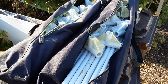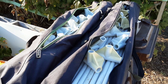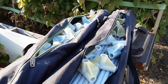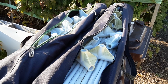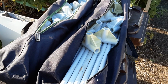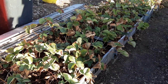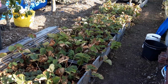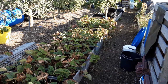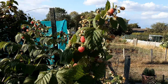I found this. It's like 2 sets of grow tent. The grow tent didn't look very pretty, so I helped myself to these, and I'm hoping that I can put this together in a fashion that it'll cover these strawberries ready for next year. We'll do a little video on that to see if we can make it work.